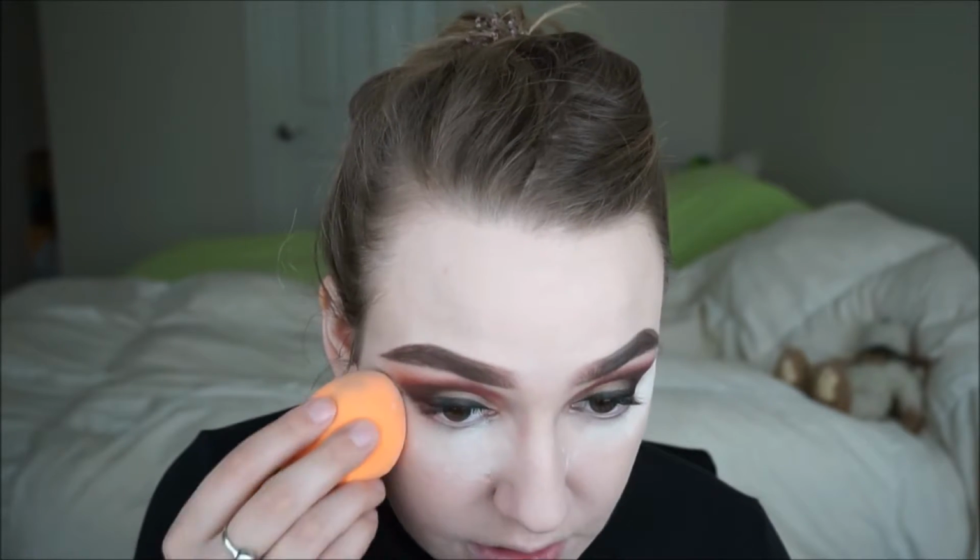Conceal. I'm gonna be using my Maybelline Fit Me Concealer. I'm gonna set my under eyes with some Kat Von D powder. Right, it's overlapping onto my eyeshadow anyway right now. So if anything, it'll just help it blend out better.